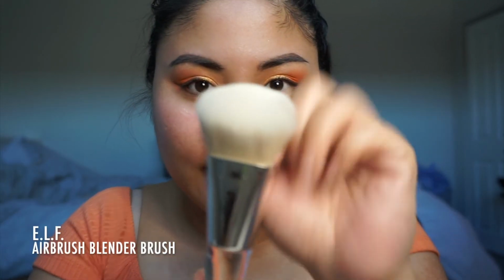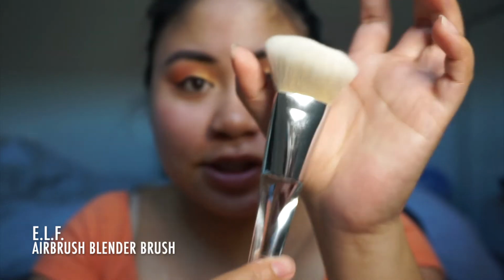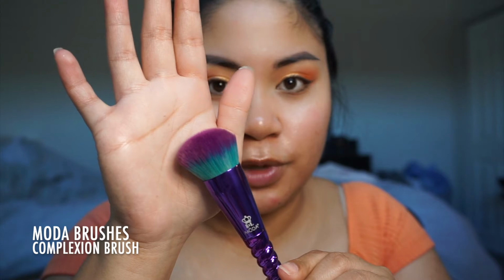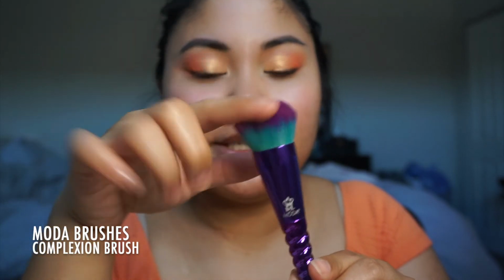On days where I'm in a rush, I like to use this E.L.F. foundation brush. This is the Airbrush blender. It's a little bit bigger than the previous brush, and it just helps blend things seamlessly when I'm in a hurry and I need to go somewhere. And then I have my little MODA Cosmetics complexion brush that came with the set. This is a little bit more dense. I don't like full coverage, but if I want to really play up the coverage of whatever foundation I'm using, I will use something a little more dense like this.